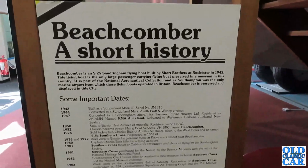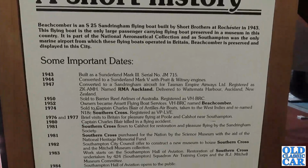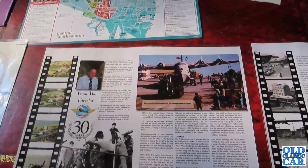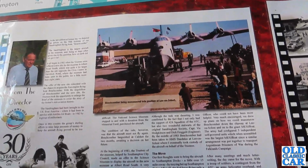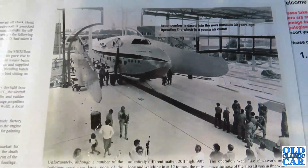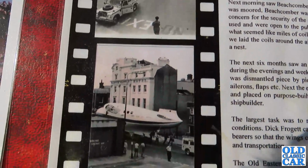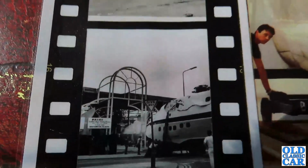Got a potted history here of it. 1984, the museum opened to the public. It's been here ever since. I'm not sure how clear this will be, but these photographs in this article document the moving of Beachcomber into position here. That's the building it's coming into. And there's the archways up there.